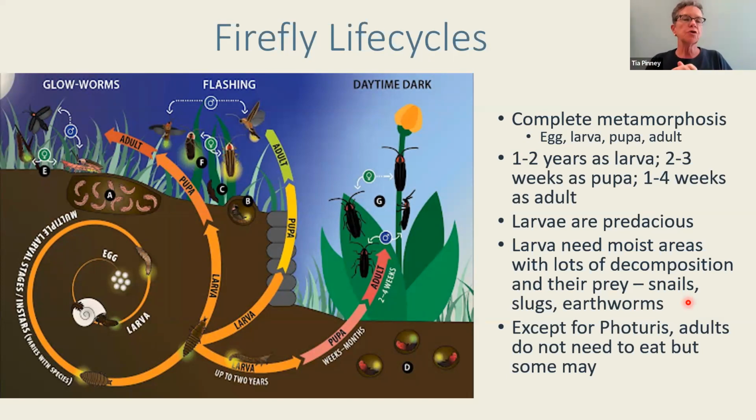And you will generally find them in areas that are pretty damp. You won't find them in water, but they will live in areas where the ground will stay quite moist. That's sort of their ideal conditions: lots of rich organic material and moisture.